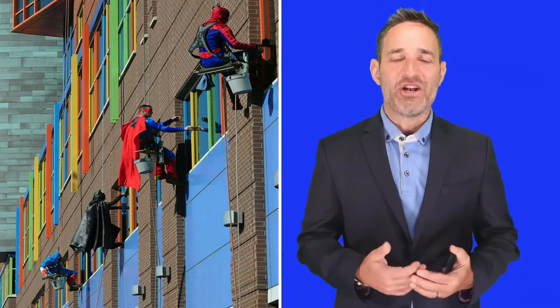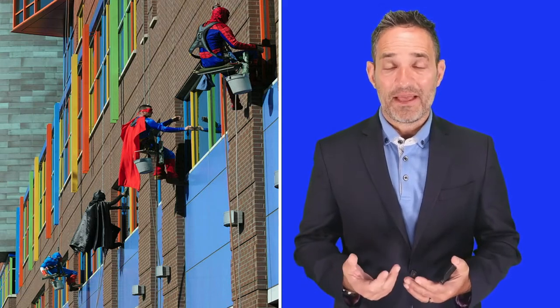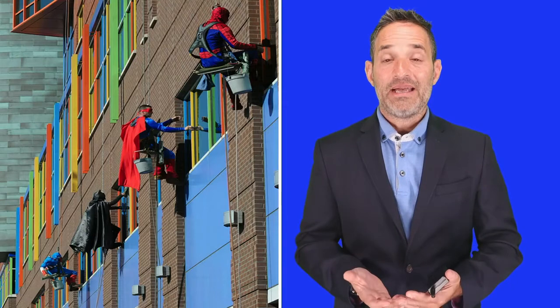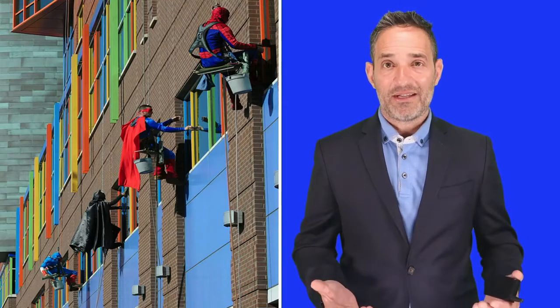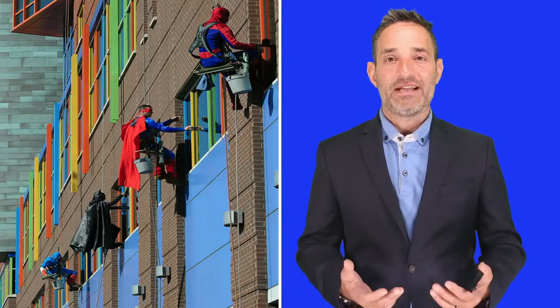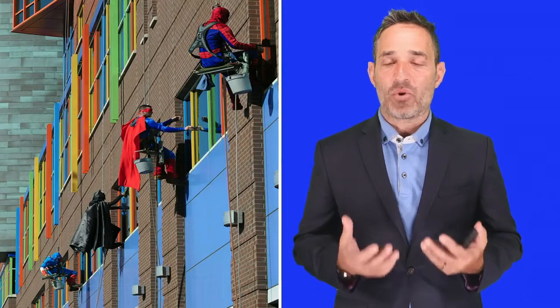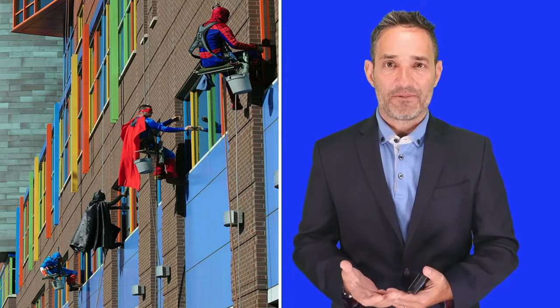In other words, they dress up the window washers like superheroes. They had to clean the windows anyway. Why not entertain the kids at the same time? And the results were groundbreaking. The kids looked forward to it for days, forgot why they were there in the first place. It really took the pressure of being in this horrible situation off their shoulders.